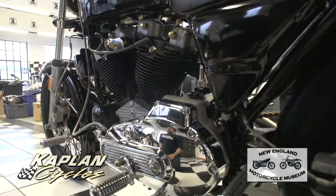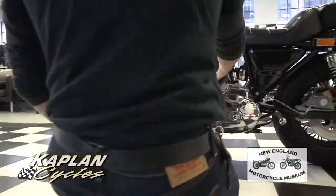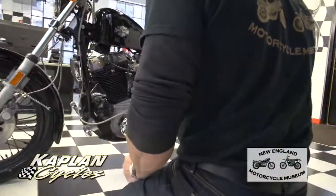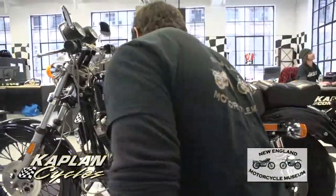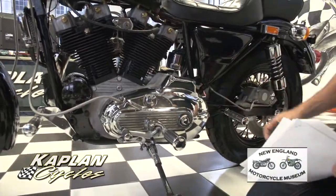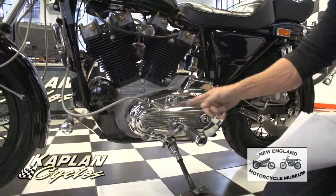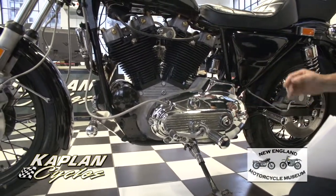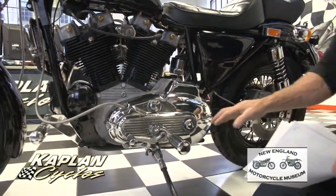The starter was rebuilt. The top end was previously rebuilt, doesn't leak oil anywhere, it has perfect compression. We did remove the entire primary side of the engine and put a brand new replacement chrome cover on here, along with all new hardware, all new bolts, new inspection covers. It's got the replacement chrome pegs with the new O-rings on them, the rubber O-rings.